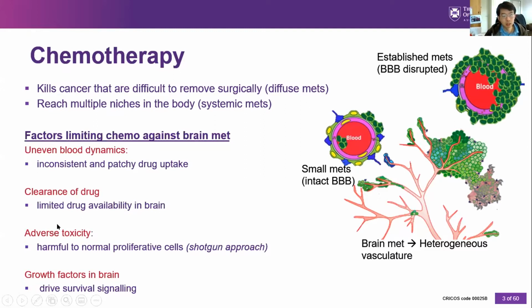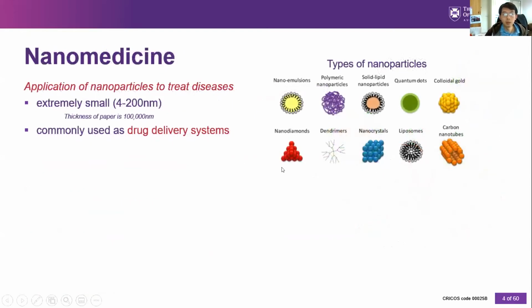With chemotherapy, there's adverse toxicity because it's also harmful to normal proliferative cells. It's a shotgun approach. We don't know which cells it will actually affect. And lastly, there are growth factors in the brain which cancer cells take advantage of to drive their own survival signaling. So these are the factors that limit chemotherapy against brain mets. But I think that nanomedicine would be a solution to this.